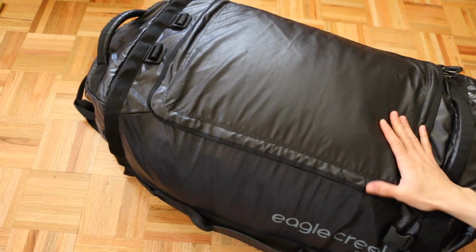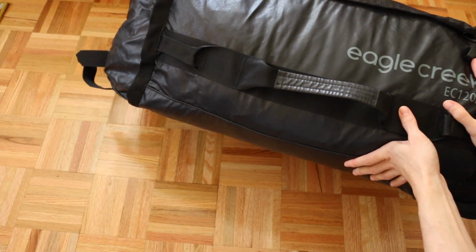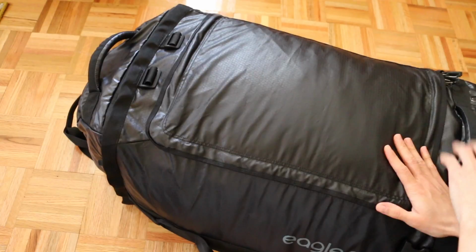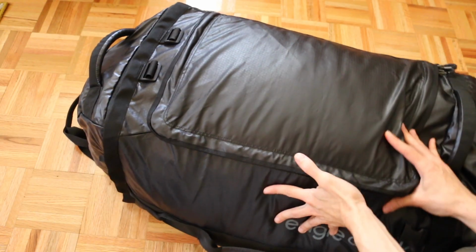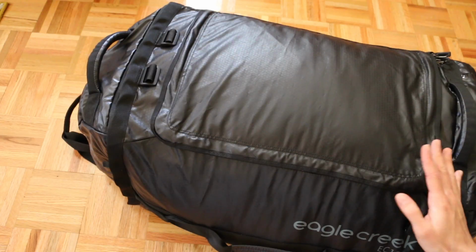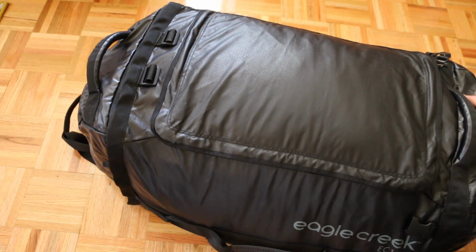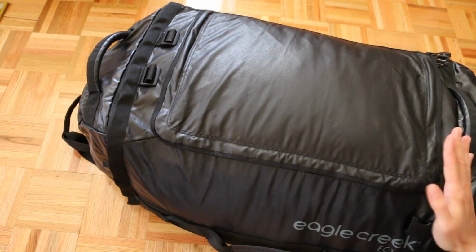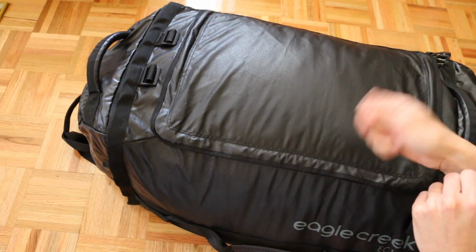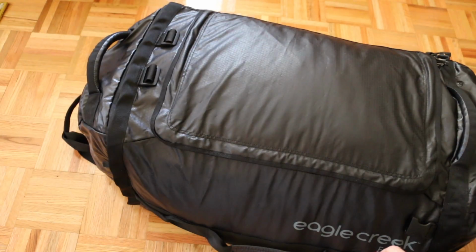All right, so this is my Eagle Creek cargo hauler rolling duffel. I just bought it recently, and I'm hoping that it will be my go-to big travel bag for a long time. These things retail for about $160 to $175, I think, if you buy it new. I got mine used on Amazon for about $155, so I saved a little bit there, and it was cheap because there were little holes in it, which I repaired with some Seam Grip, which is a type of sealant. It's got straps to turn it into a backpack, and it's a rolling duffel. It has wheels on the bottom. It holds about 120 liters.